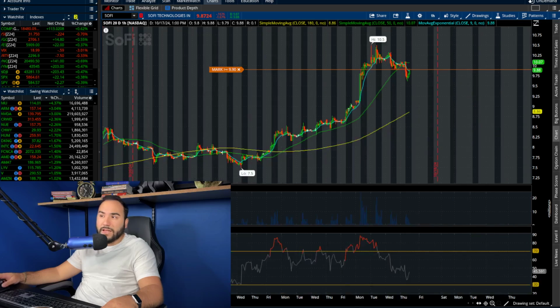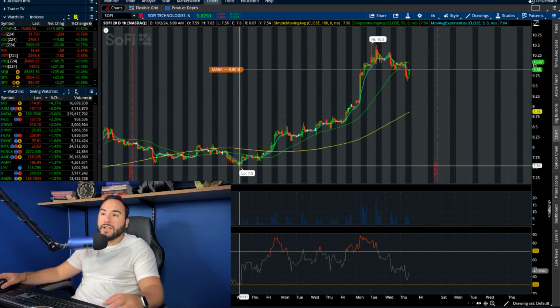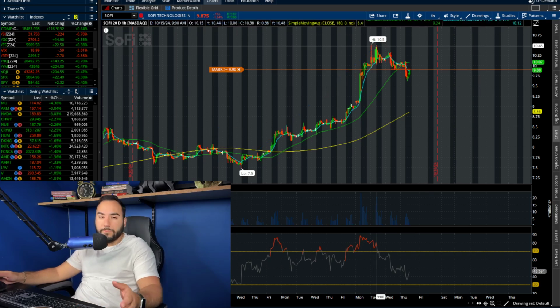And like I said, we've been talking about a pullback. I mean, for Pete's sake, SoFi stock is up from $7.50 on the 2nd of October all the way to $10.50 by the 15th of October, 2 days ago. So in other words, we went up $3 or about 40%. So we were due for a pullback.